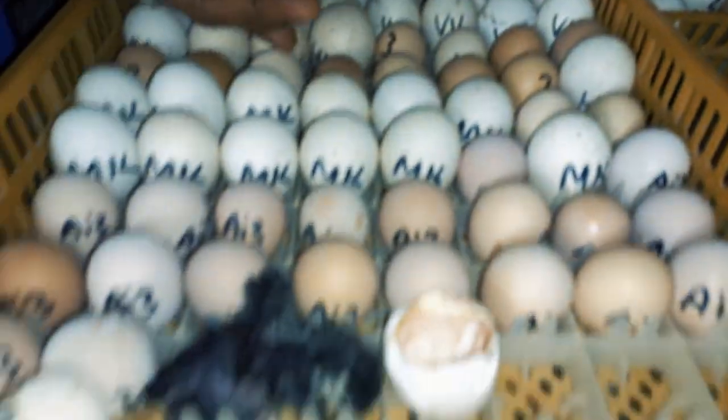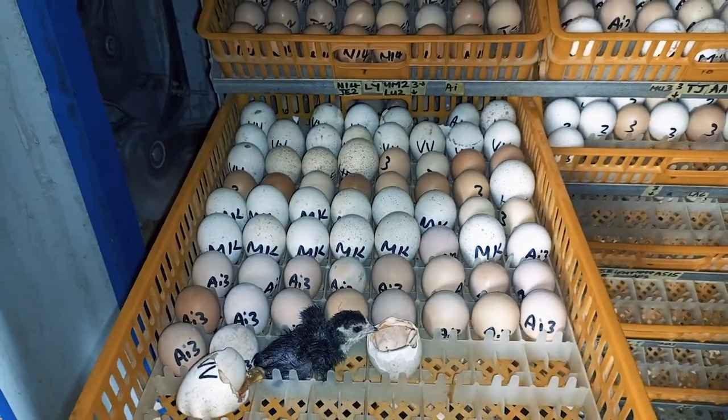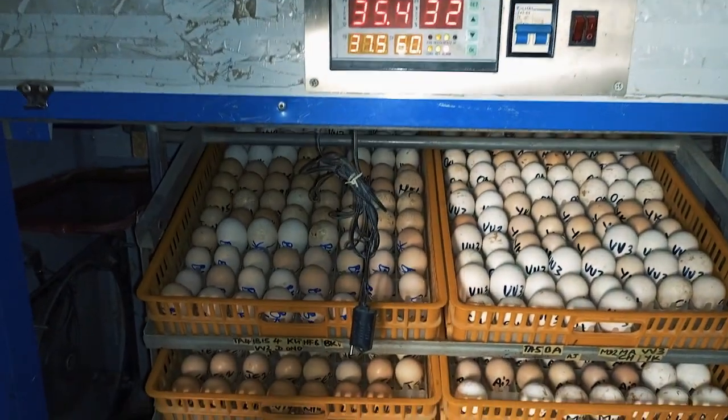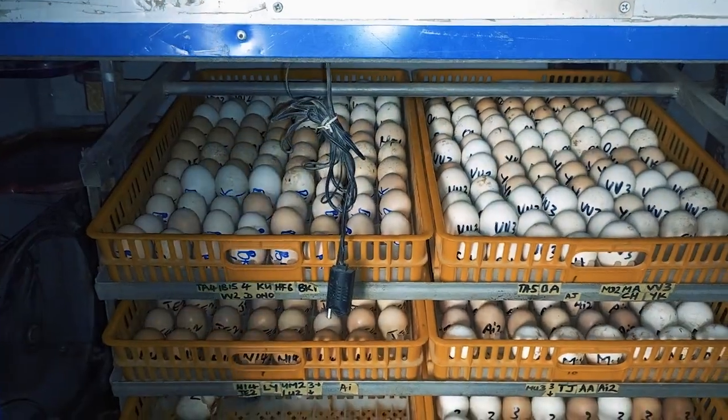That's how they come out, because the machine is constructed to do the work, to look as if it's a natural way of hatching. So that is it.